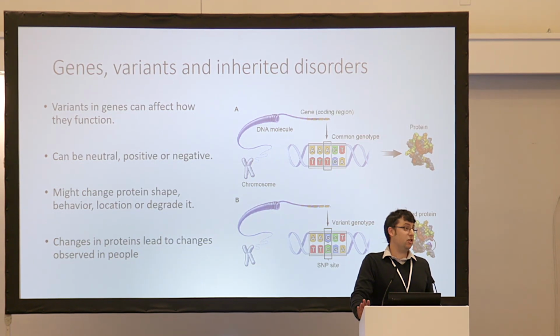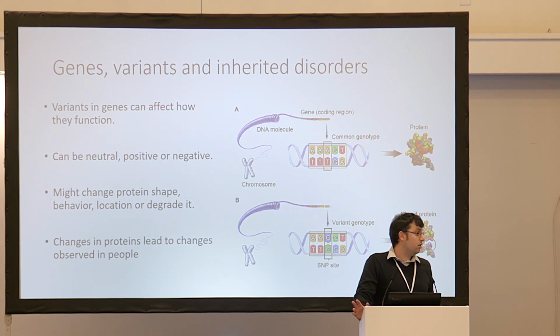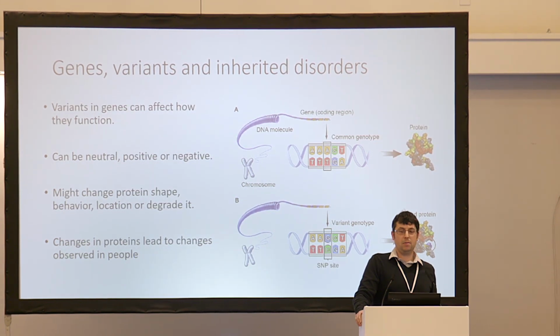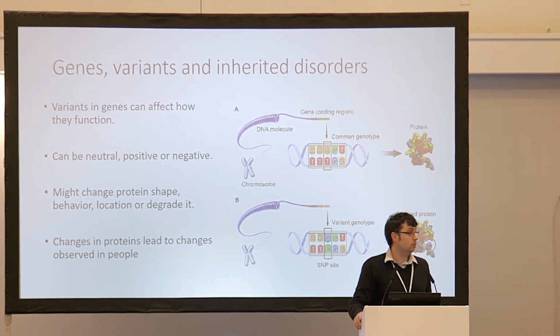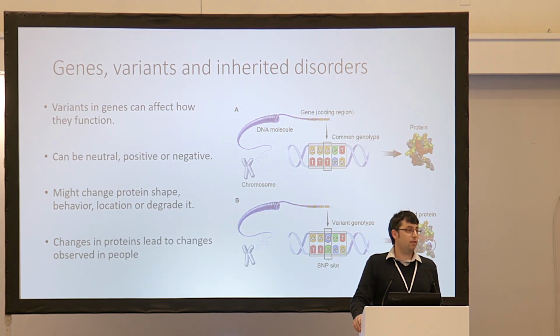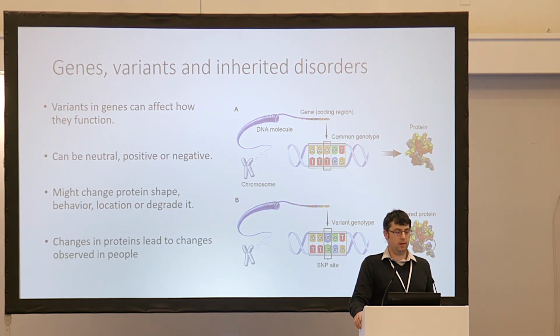Now, sometimes these changes can have no effect whatsoever. We've actually got thousands of genetic variants in us. Most of them do absolutely nothing. They're just in non-coding regions, or they just have no effects. They don't impact the protein in a way that it damages it. Sometimes they're positive. We've all heard of evolution, and positive variants help us to survive better and survival of the fittest, and these positive kind of variants can help the human race survive.